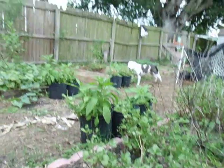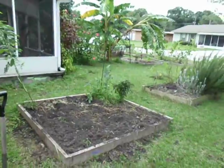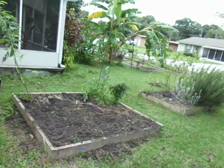Oh, that's horrible. Look at my dog over there eating my stuff. Gingy! At least share.